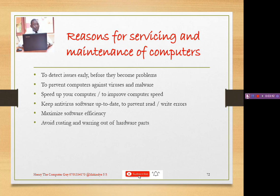Another one, to avoid rusting and wearing out of hardware parts. For example, why do we need to cover our computers with waterproof covers? To avoid them coming into contact with water. Remember, when moisture or water comes into contact with our hardware components, which are metallic, at times they will start to rust. So if we want to avoid that, we have to do something that prevents it, to avoid the rusting and wearing out of some components.